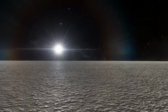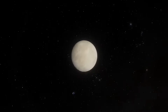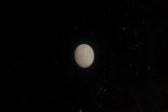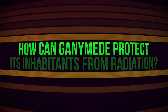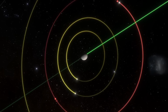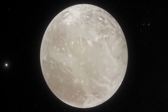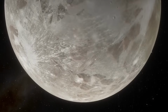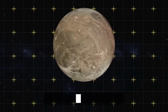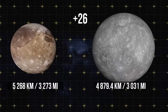So, for people to have a chance to survive, we need to find a place that's at least a little protected from radiation. How can Ganymede protect its inhabitants from radiation? It's the third moon of Jupiter, and although NASA, for example, is more interested in studying Europa, Ganymede is much more unique in many ways.